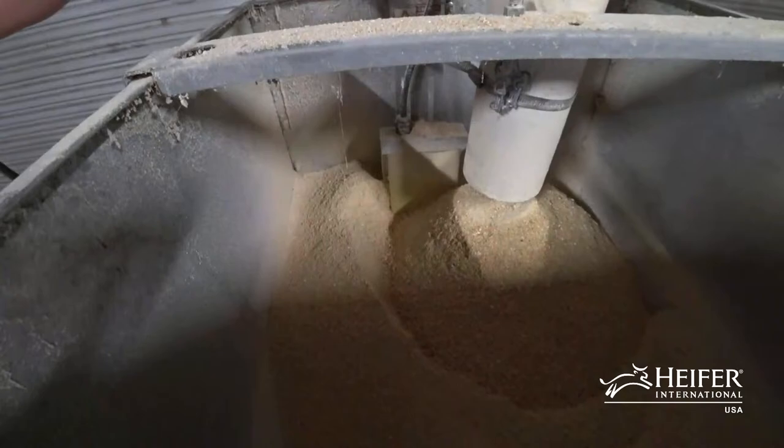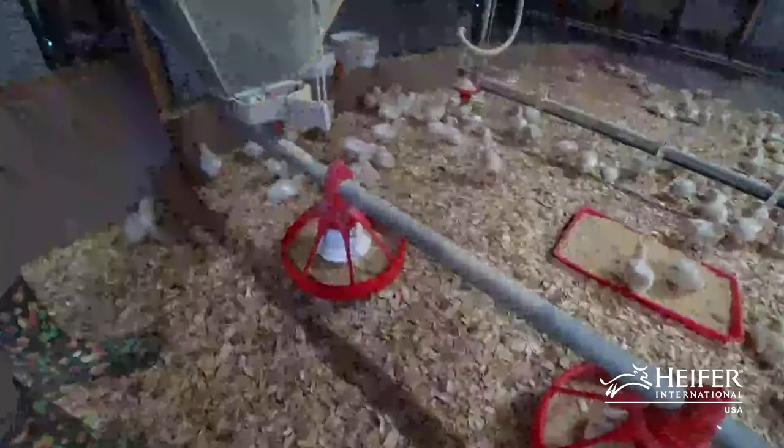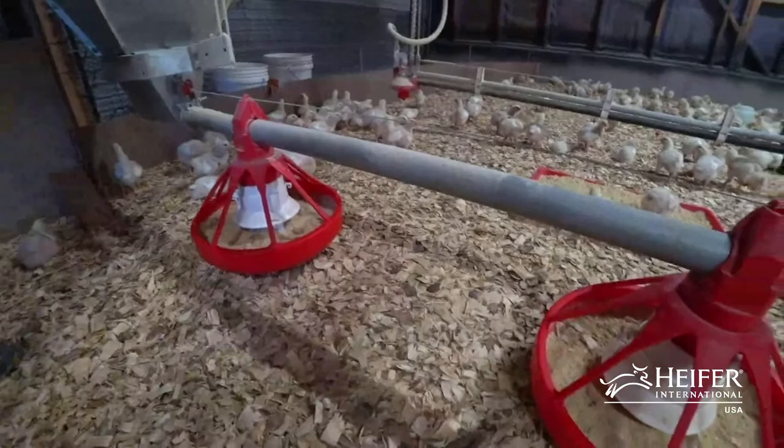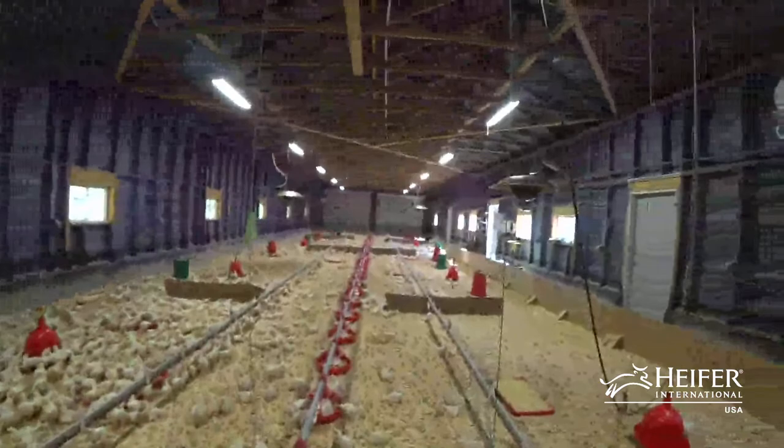Then it'll pull down into these feed pans here. There is another motor with a similar idea, with a sensor inside of it, that will cue the auger inside this metal pipe here to drop feed down into the pans. Nice, so you got one main automatic feed line running down all the way through the center of your brooder. Yep. That's nice.